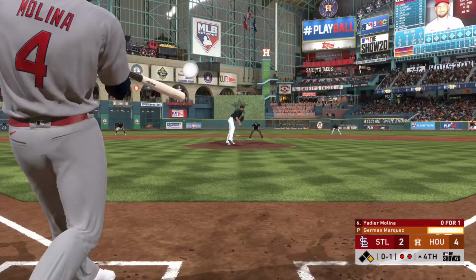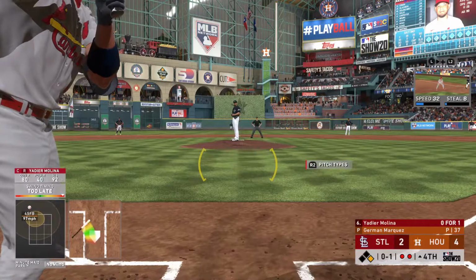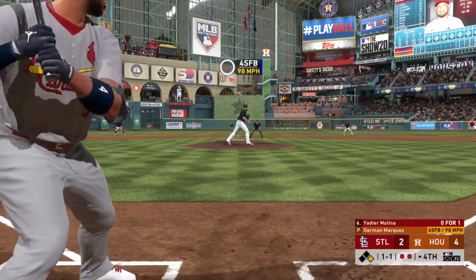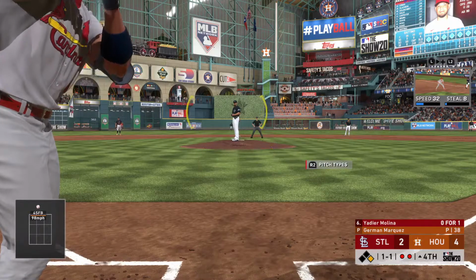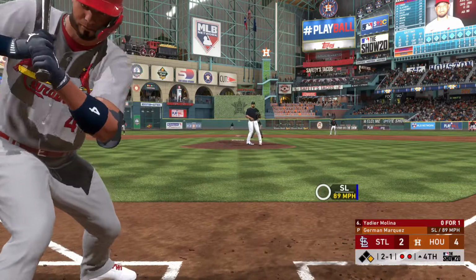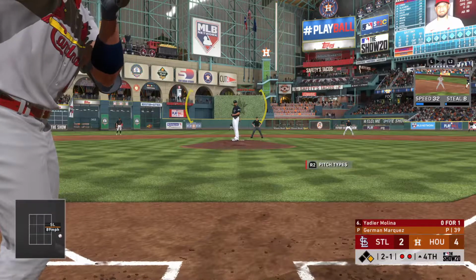Yadi Molina digging in now. This will chase one up around the letters here for strike one. Hey, this isn't exactly the way you'd like to draw it up. Not throwing a lot of first pitch strikes, but the bottom line is he's getting outs. The next pitch is a fastball high, and that evens things at 1. Two balls and a strike to Molina. We're in the 4th inning of a 4-2 ball game.